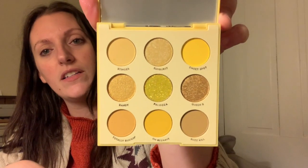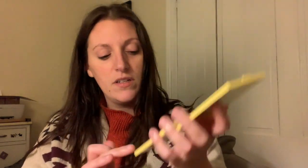Okay, the next two are the yellow and green palettes. Uh-huh, Honey. That is what we've got in Uh-huh, Honey. If you've ever watched my videos, you know I like yellow. I'm gonna try a couple of these. I'm gonna try Oh Behave, the deepest bright yellow. I'm going to compare this to the Nomad palette. Which one was it? Anyway, it's one of the Juvia's Place palettes. The yellow from Juvia's Place is the best yellow that I have, so I'm gonna have to compare that to this one. And I'm gonna try this super bright yellow, Sweet Spot.